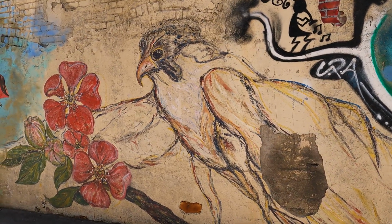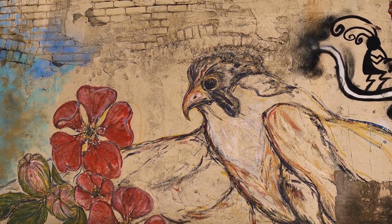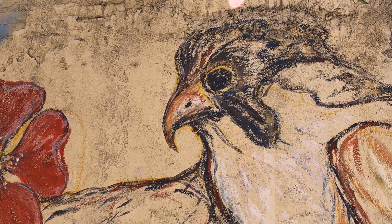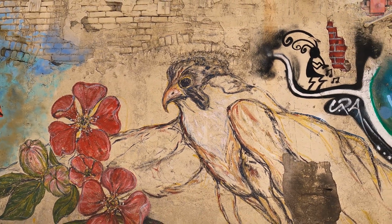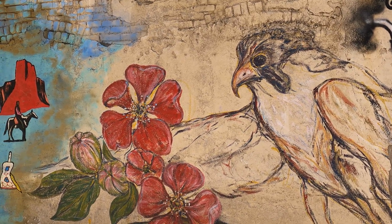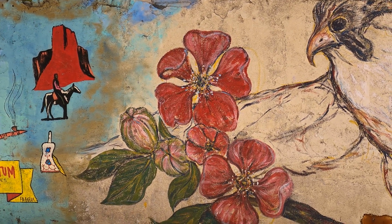This one is like a falcon. It's a beautiful falcon head. Right there you see the beak, you see the eye. Maybe that symbolizes some kind of Indian freedom, right? Maybe it's a peregrine falcon. I mean, who knows? Maybe a Merlin. I mean, we don't know. What do we have here? Some beautiful flowers.